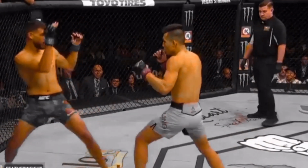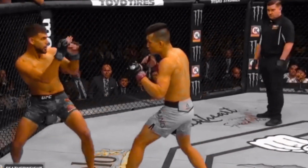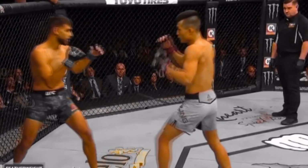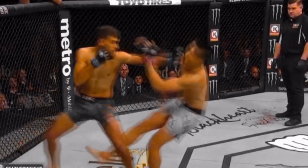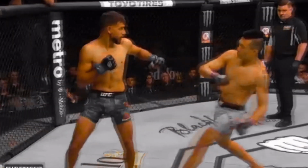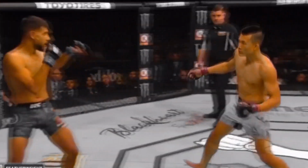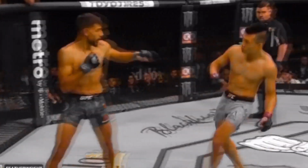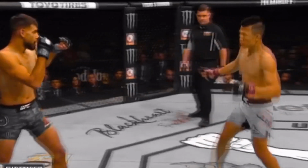But when he does get kicked to the legs, just like Stevens, Yair has to be on the ball and be able to counter right away. He doesn't want to let Stevens get comfortable coming forward and landing his shots without any return. That's just going to give Stevens way more confidence. So he should be beating up Stevens' legs as well.